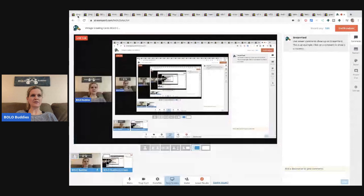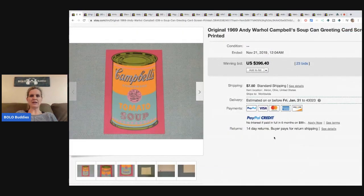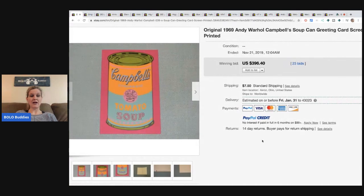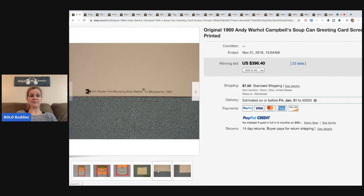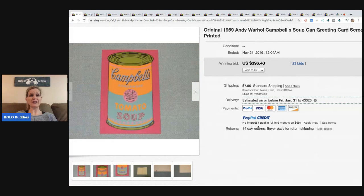All right. So the first item, this one's crazy. This is from 1969. It's an Andy Warhol Campbell's Soup greeting card, and it's screen printed. I have no idea why this went for so much money. If somebody knows, please enlighten me. It says 1969, printed in Germany. It sold for $396.40 with 23 bids.